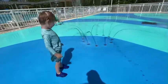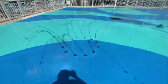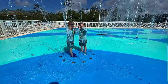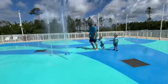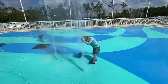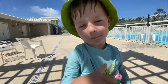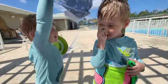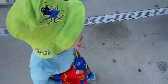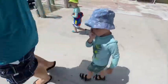See, ain't that better? Stand in the middle of it. See, it's a circle. Here, stand right there. Let's go down the ramp.